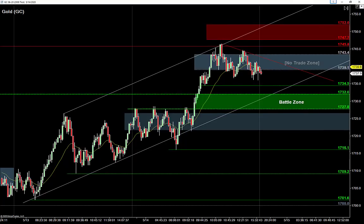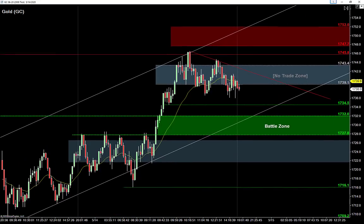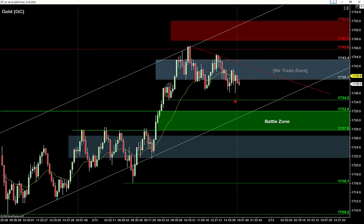Now, I can also see, if I zoom in a bit closer here, there's also a resistance trend line coming down overhead. That resistance trend line is public enemy number 1 for the bulls. That trend line overhead will keep the bulls awake tonight. That is their problem right now, that falling resistance.